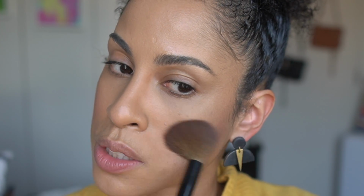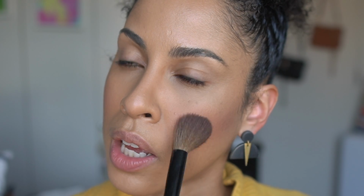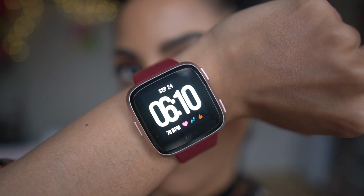I applied this foundation, concealer, and blushes around 10 a.m. yesterday. And here I returned home, just turned on the camera with my jacket still on. It was 6:10. Everything looked intact. My skin looked even better. The blushes, you can still see them on my complexion. And yes, maybe I did appear shiny, but friends, this cream foundation is emollient and skin-like, but it still lasts throughout the day.